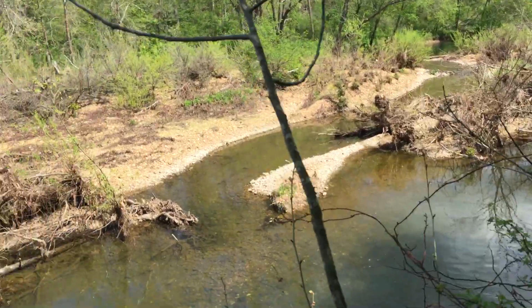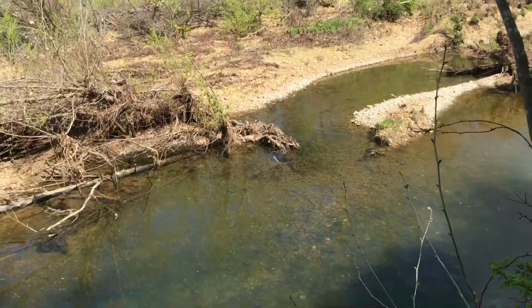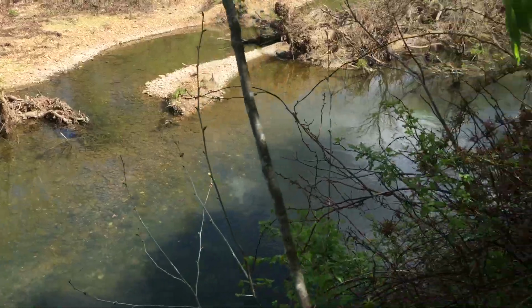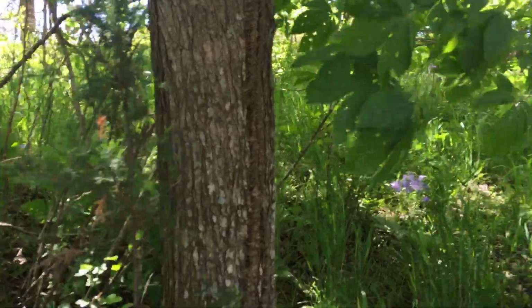Great area for deer, great area for wild turkey. Super peaceful and private out here. It is just awesome. The James River will flow to the west down into Springfield, and it creates Lake Springfield.